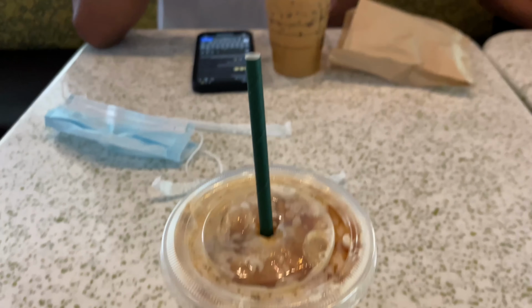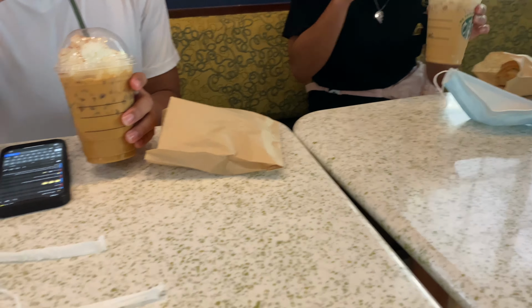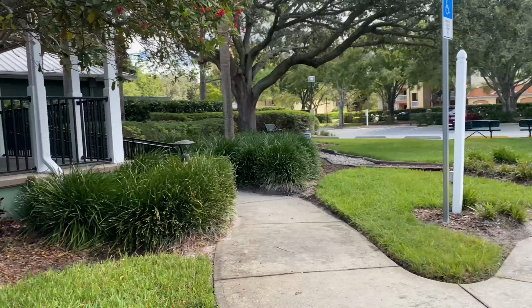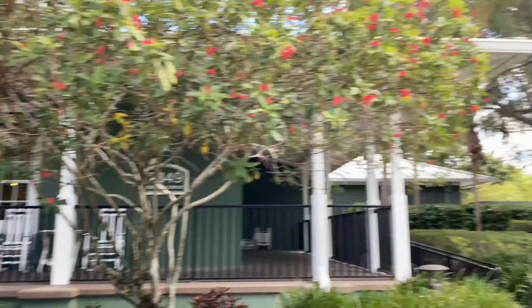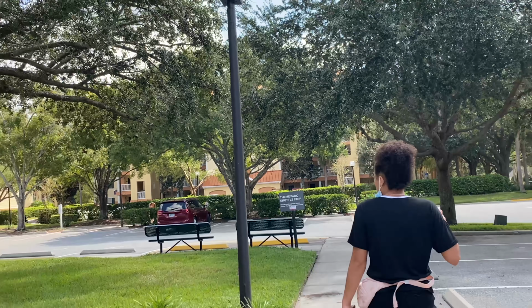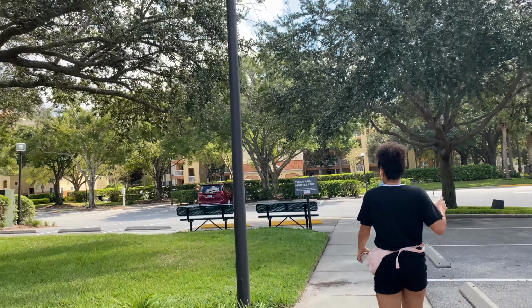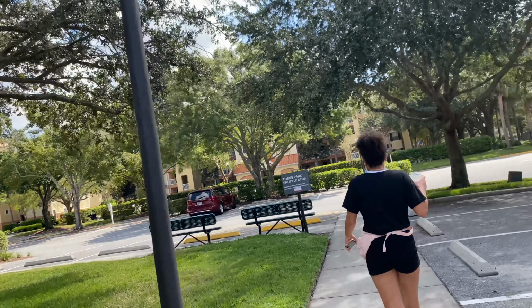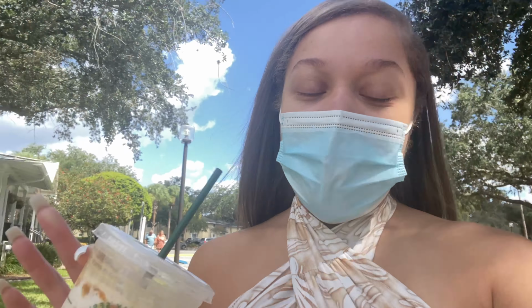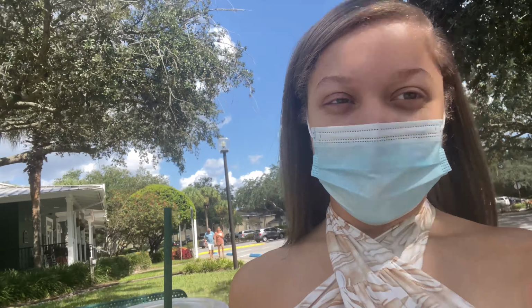So to start off the day, we all got Starbucks and croissants. Literally, the market is right here, and the building that our room is in is right here. The luxury of having a Starbucks on ground in your resort. So now that we got our breakfast, we're about to head over to Islands of Adventure.